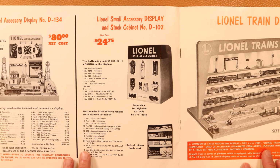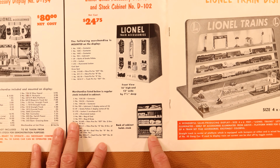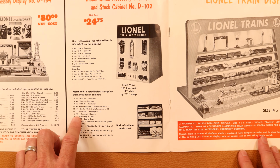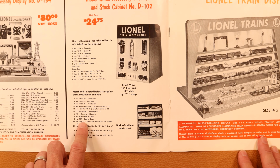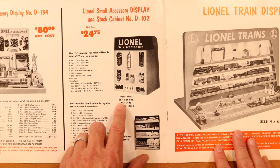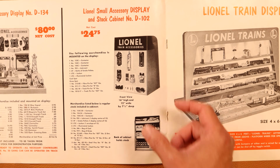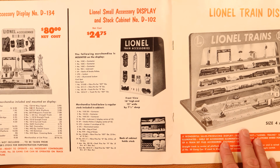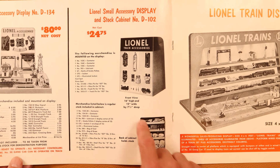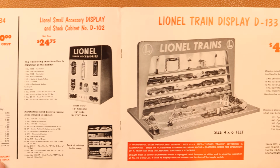But also included with this was all the stock that you'd put in the back of the cabinet, such as the lubricant, the smoke pellets, grass, coal, all the things that you would need. This measured 16 inches high, 12 inches deep, and 7.5 inches back. So it's really kind of a neat display and a no-brainer to buy for $24.75. You get plenty of stock for that money.